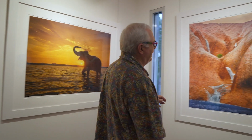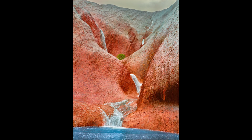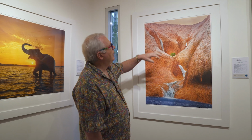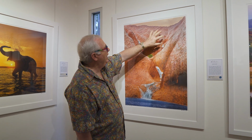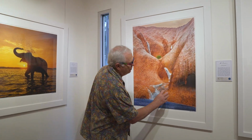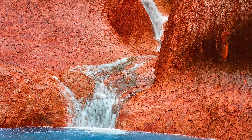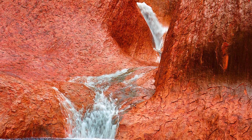I also put in a new classic Australian landscape because I just had to put this one in. This one's called Sacred Heart, and this is out at Uluru. Again, shot on high detail. This was when we were having big rains out there, and so you've got all these tiers or paths of water coming down the rock. When you get close, you see all the detail, and in here you'll see faces of elders and all sorts of things.